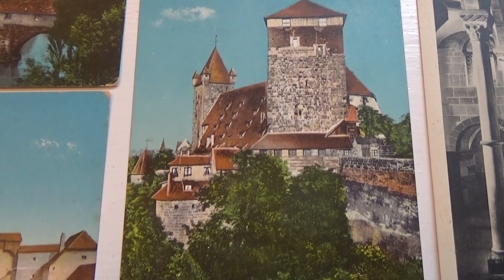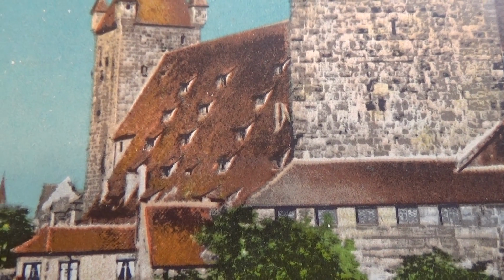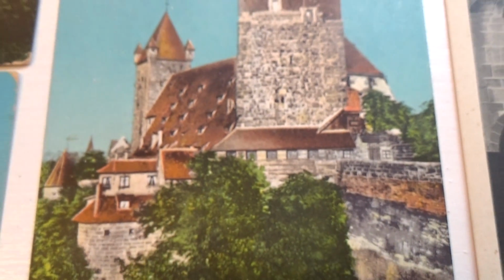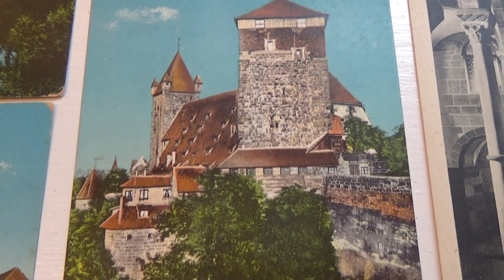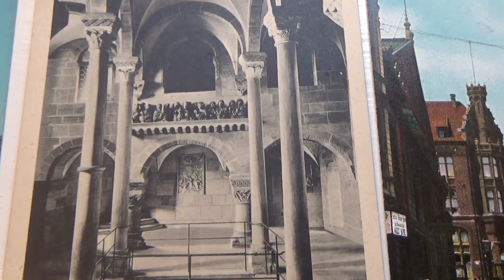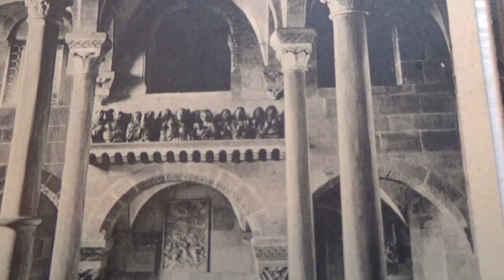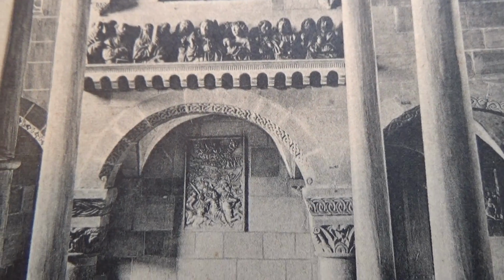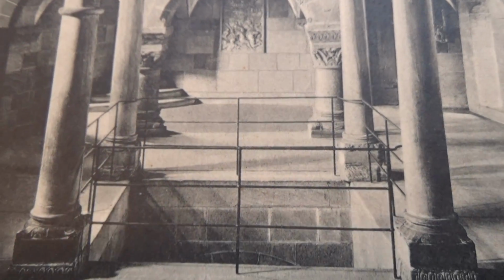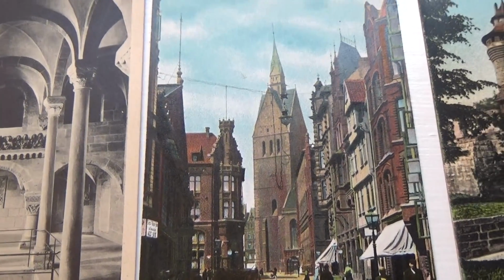Look at that. Isn't that beautiful? Love it. Look at that on the roof. Isn't that neat? Beautiful castle farmhouse. That's what it looks like. Nice. And this one here is black and white. Nice, isn't it? Cool. And this is kind of in town.